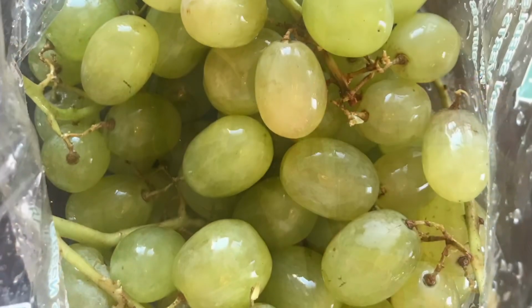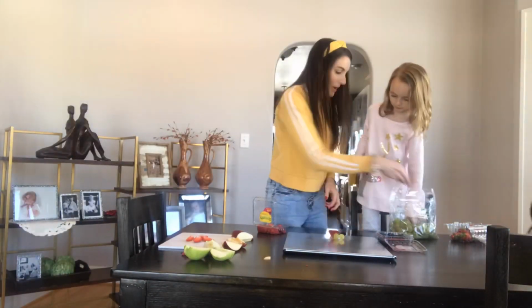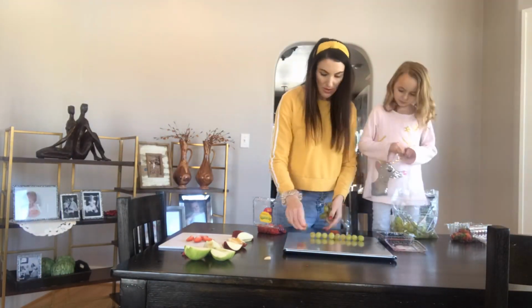Now back to the food. For my healthy alternative, I'm making a fruit Christmas tree. For this, you will need green grapes, strawberries, blueberries, raspberries, and a green and a red apple. You'll want to slice your apples and a strawberry. Now you get to work piecing it all together.